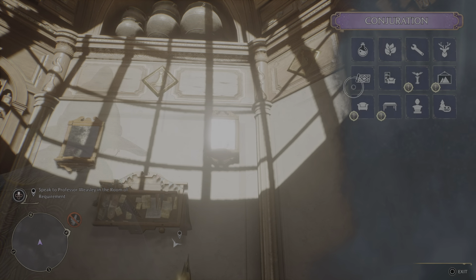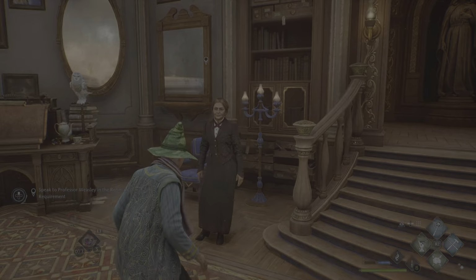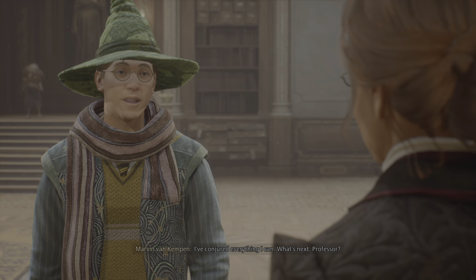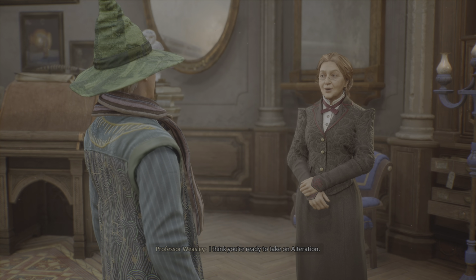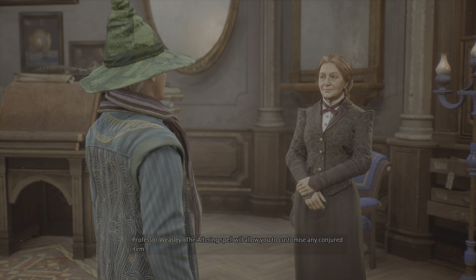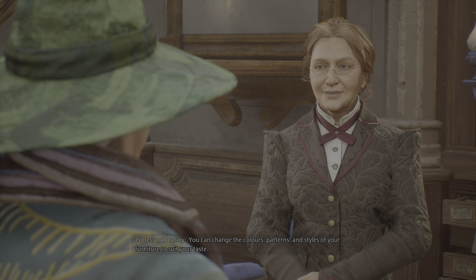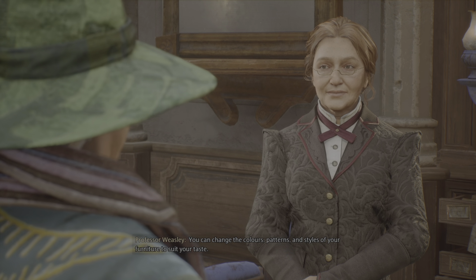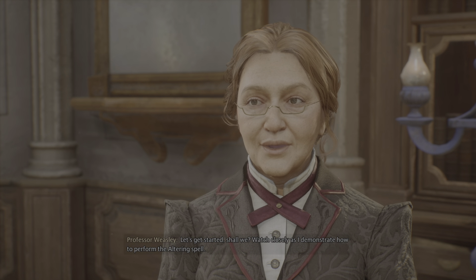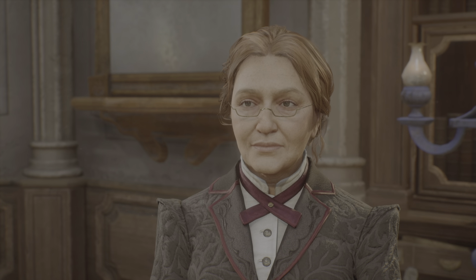Shall we move on? I've conjured everything I can. What's next, Professor? I think you're ready to take on alteration. The altering spell will allow you to customize any conjured item. You can change the colors, patterns, and styles of your furniture to suit your taste. Let's get started, shall we? Watch closely as I demonstrate how to perform the altering spell.